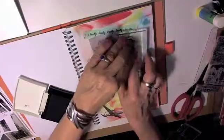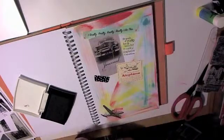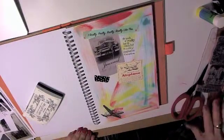I think I'll put it here. And I can put a little bubble around that. Or not, but I probably will. Depends if it fits well. And I always clean all my stamps at the end because I have too much fun stamping to stop in the middle.